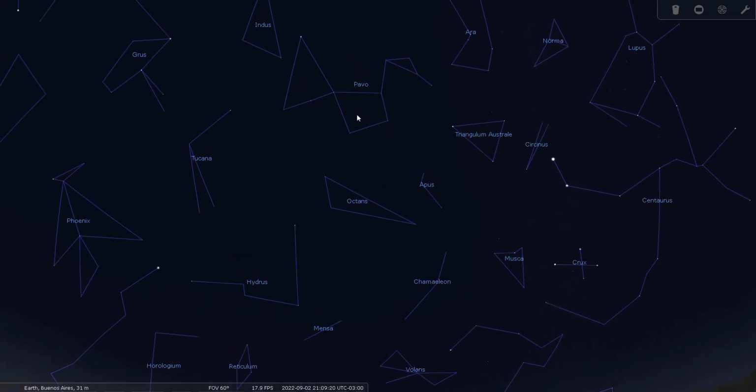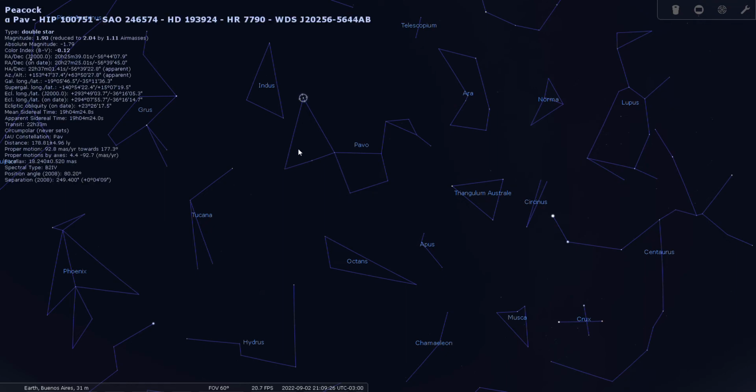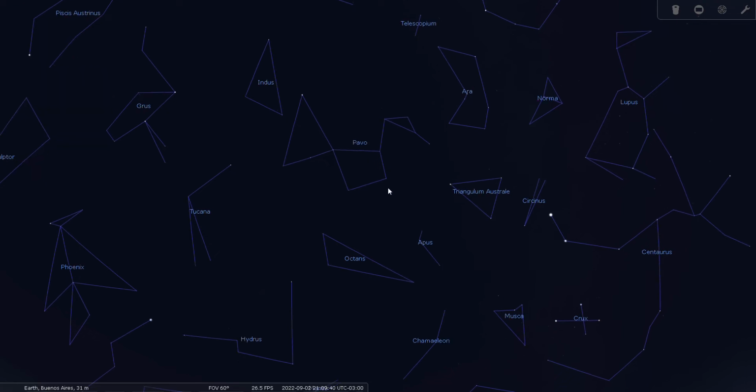There's really no other easy way to find it. There are no really bright stars to guide you to it. Even the alpha star Peacock is not all that bright. It's second magnitude. It's probably just a little bit brighter than the North Star Polaris for us Northern Hemisphere dwellers. So it doesn't really stand out.